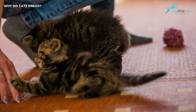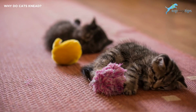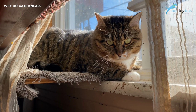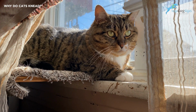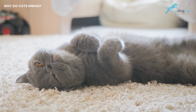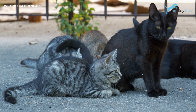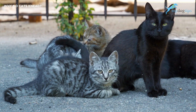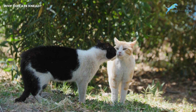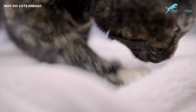When they're suckling, they need the mammary glands to express milk. So the kitten's kneading stimulates the milk flow, and it helps release oxytocin, which is a social bonding hormone in the mother. Adult cats sometimes keep the behavior long after they've fully developed. So even if you have a cat that's 4, 5, 6 years old, they may still knead. It's not unusual for domesticated animals, dogs or cats, to retain some of their juvenile traits. Adult cats' connection with their earliest days, their times with their mother, might also help to explain why they knead.